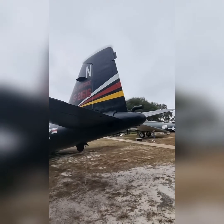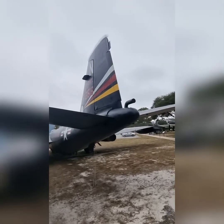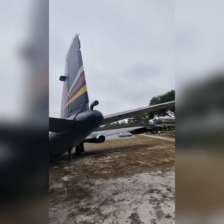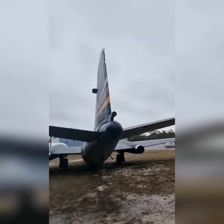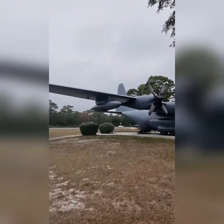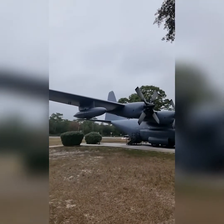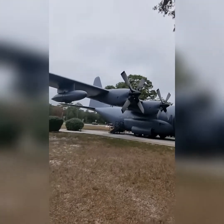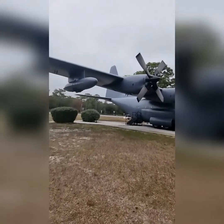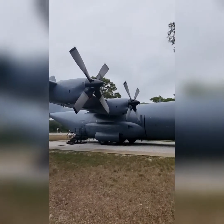This is the back of that plane. So here's another one. This is a massive plane. Look at this. How these things fly, as heavy as they are, I don't have a clue. Look at this.